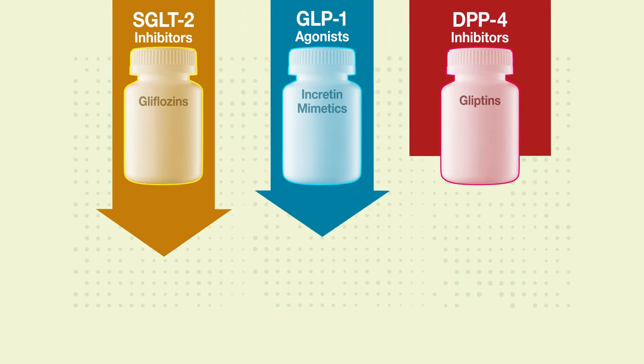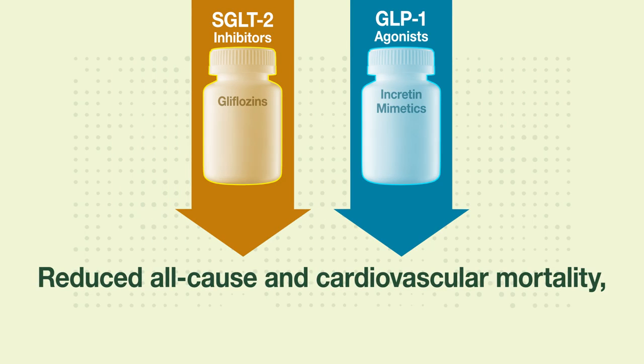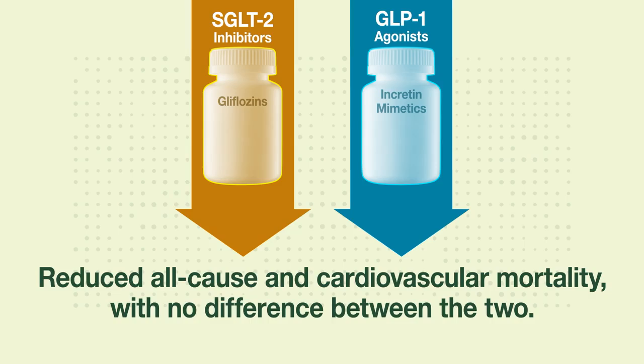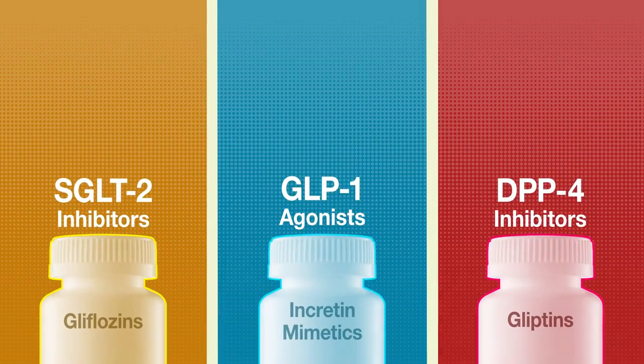SGLT2 inhibitors and GLP-1 agonists, but not DPP-4 inhibitors, reduced all-cause and cardiovascular mortality, with no difference between the two. Each drug class had associated risks.